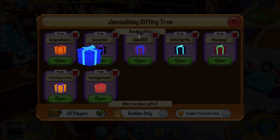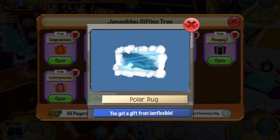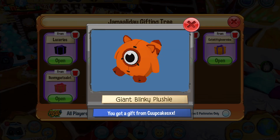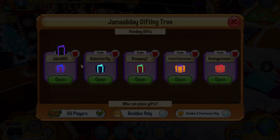I am flexible. Ooh, blue on blue. I love these colors. Ooh, a polar rug. I love like the icy blue colors. Thank you. Cupcakes XXX. What have we got? A giant blinky plushie. Oh my god, that is so cute. Thank you. I love blinky. That is the cutest thing.